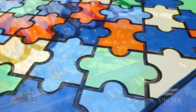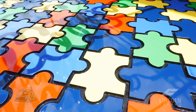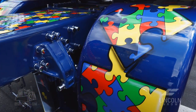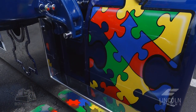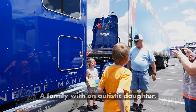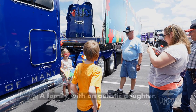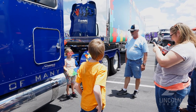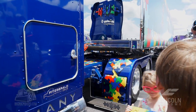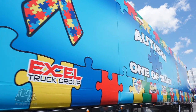Well, it's a good-looking truck there. I'm sure lots of folks like it. Being there at the 75 Chrome Shop, what did they say to you when they seen the truck there? Oh, they loved it. It got a lot of attention for the awareness of autism. A lot of people came to look at the craftsmanship of the truck. They thought it was just a great thing for the meaning of autism, to help get awareness out for children. Well, that's great.